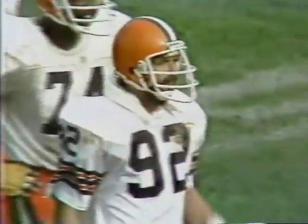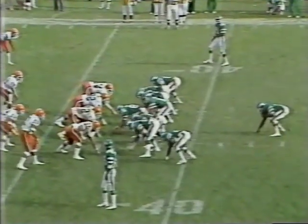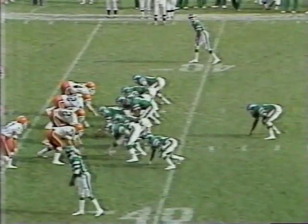Gotcha. All right, this is number 92, Rich Dimler, the rookie from USC, 5th-round draft choice. He has replaced Mickey Sims, the defensive left tackle, in this series. Jets at the Cleveland 37, first down, and the whistle sounds.